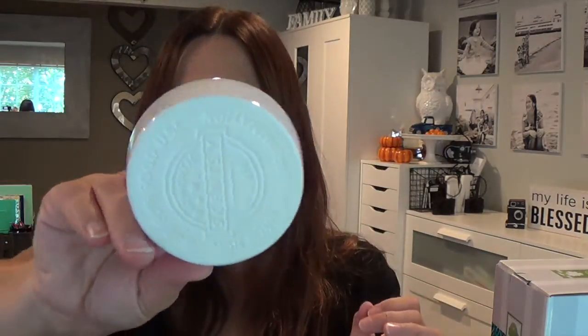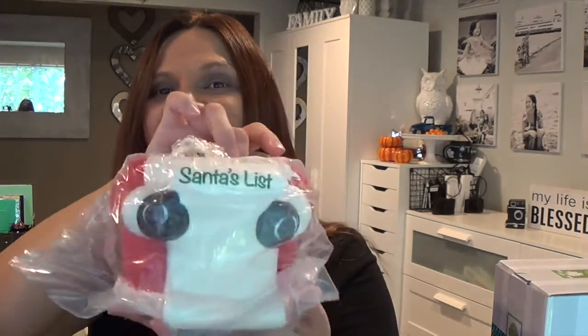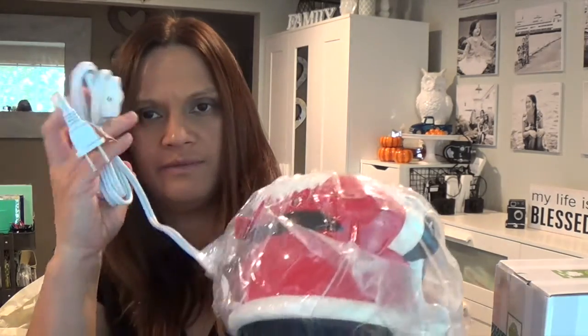So this is the dish. It's porous on the back, and then it has the Scentsy logo, and then glossy. And then it comes with the body called Santa's List, 20 watt. It comes with a white cord, and I don't like it when they stuff the cord on the inside because it's hard to take it out. See? White cord, toggle switch.